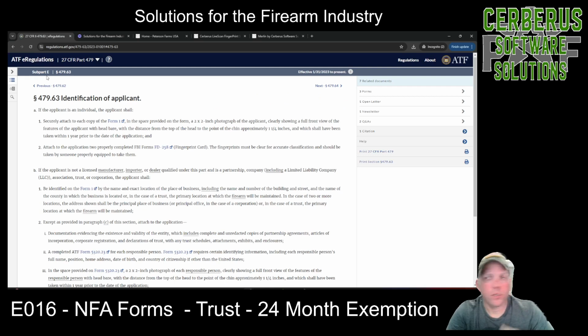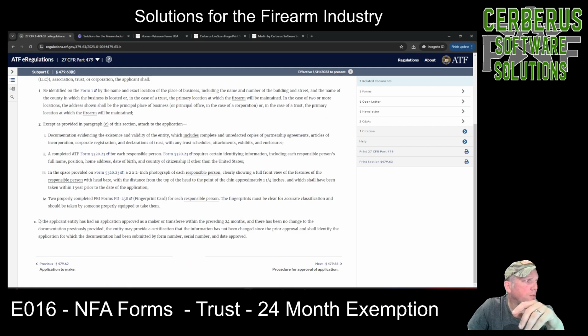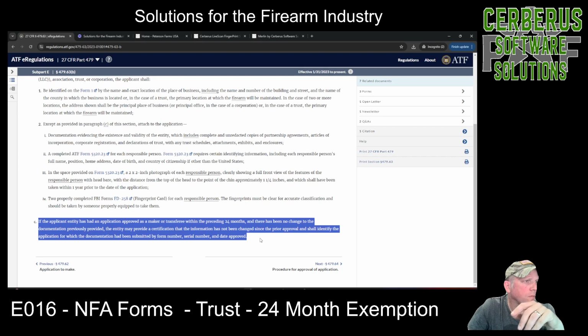To the task at hand. So this is 27 Federal Registry 479.63, and the paragraph we're after is down here. And verbatim off the registry, if the applicant, entity, trust, or company has had an application approved as the maker or transferee in the preceding 24 months, and there's been no change to the documentation previously provided, as in the trust has not been edited, the entity may provide a certification that the information has not been changed since the prior approval and shall identify the application for which the previous application was submitted, form number, serial number, and date approved.